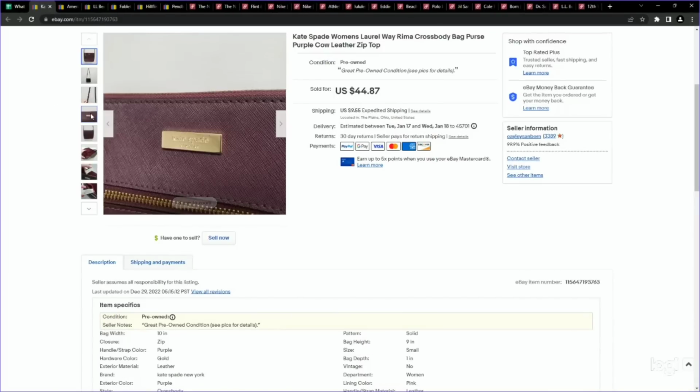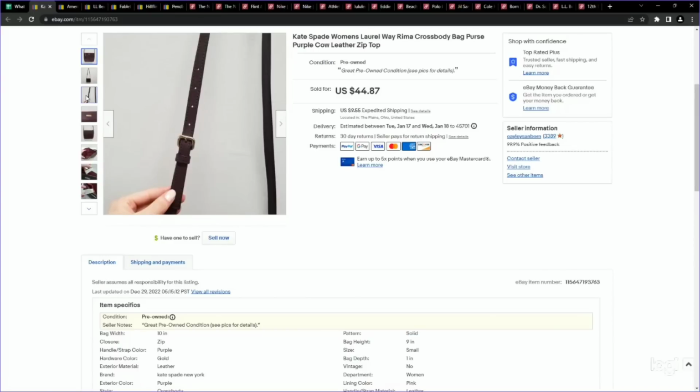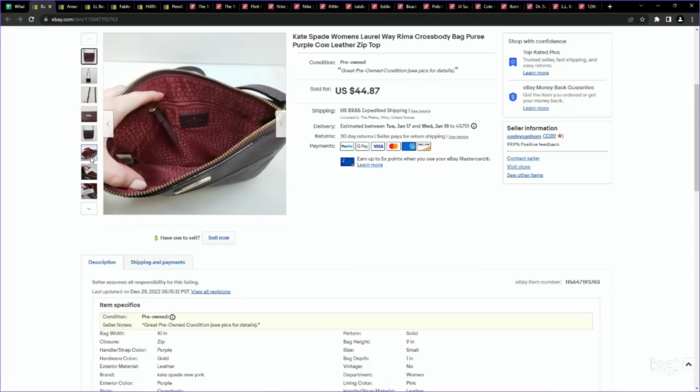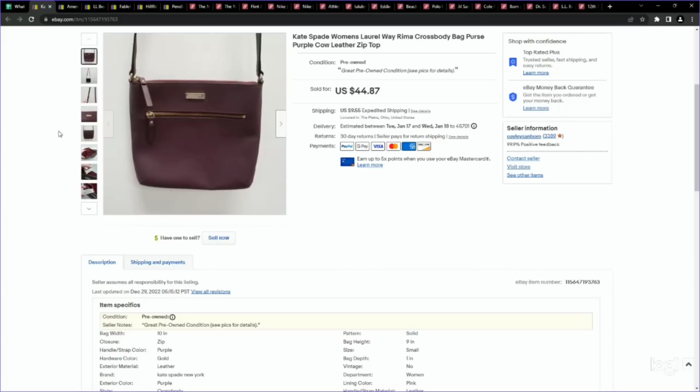And next up is a super quick flip. This is a Kate Spade bag. It was in immaculate condition. This is a purple Laurel Way Rima crossbody bag. We found out the name of it. It was a really nice purple color. Again, really great condition. The inside was clean as well. This was a cowhide leather bag. We actually paid up for this, but I knew it would sell quickly, which is why I did not mind paying up for it. We picked it up for $9.99.